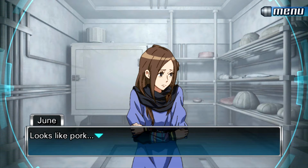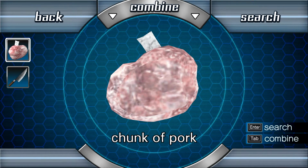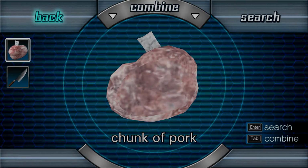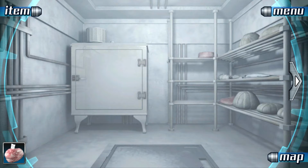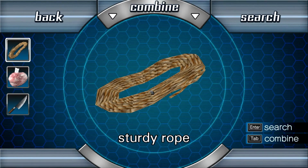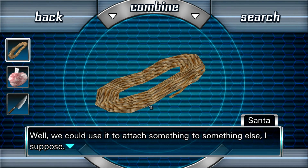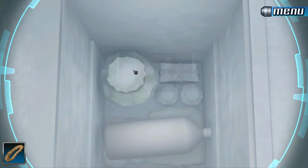There's some frozen meat up there. Looks like pork. Huh? What's this? Looks like a tag or something. We have a chunk of pork now. Okay. Great. Can we open this? Yes, we can. We have a sturdy rope. Okay. It's a rope. We use it to attach something to something else, I suppose. Alright, well, probably gonna need to use that.